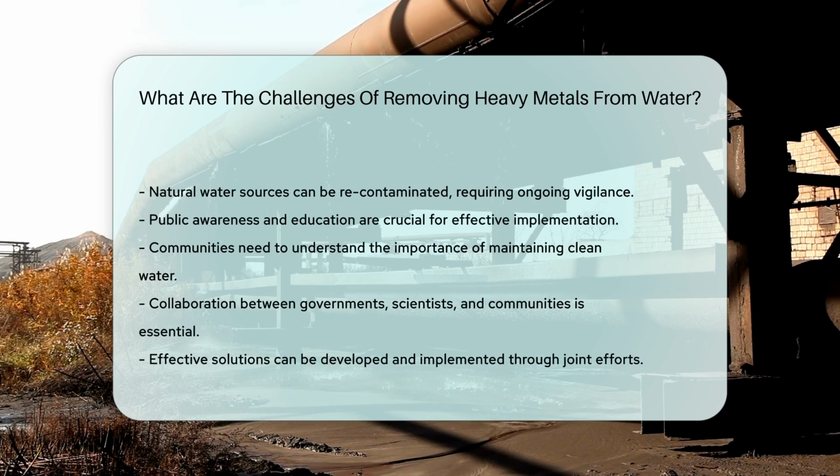Public awareness and education are crucial for effective implementation. Communities need to understand the importance of maintaining clean water. Collaboration between governments, scientists, and communities is essential. Together, they can develop and implement effective solutions.